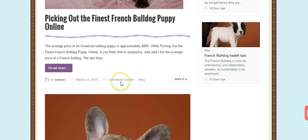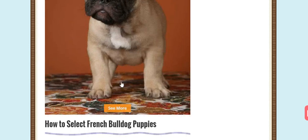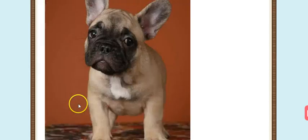This scam site was set up in early March, and they've been working on it ever since. They're going to get a surprise shortly when we release the hounds on them, so to speak. But anyway, we'll go to there in a minute. So again, how to select French Bulldog puppies. Here's Samir again. Just keep that name in mind.